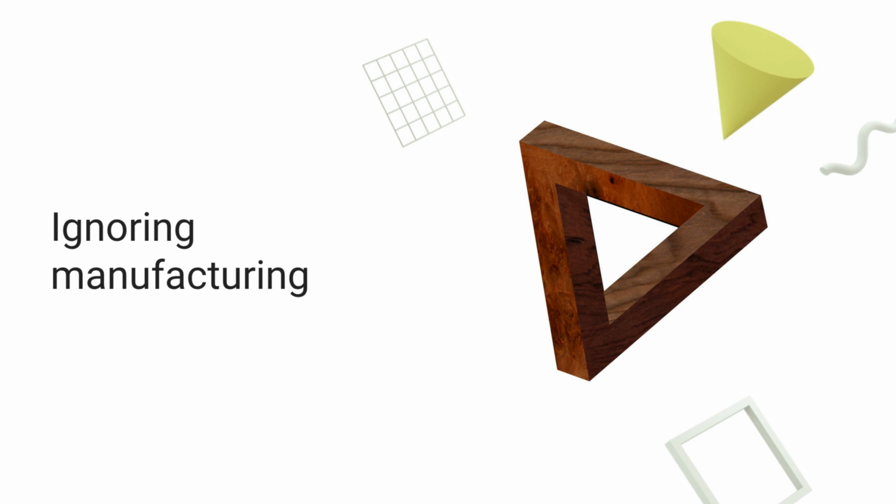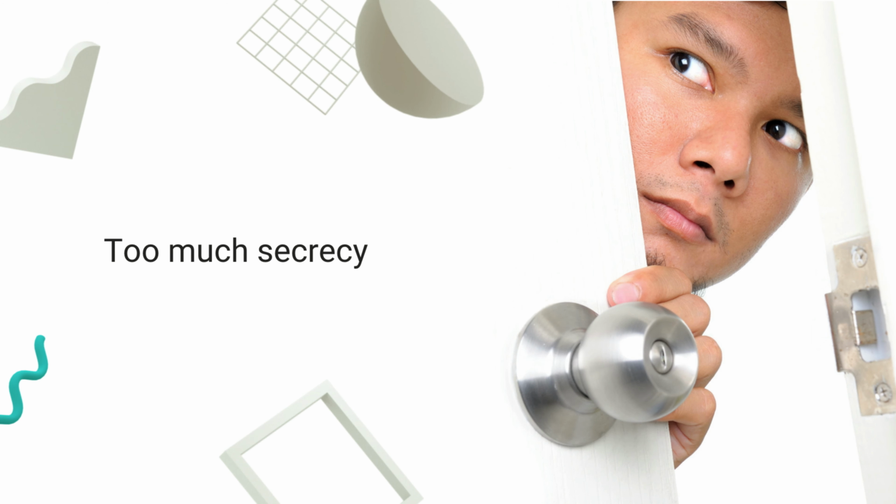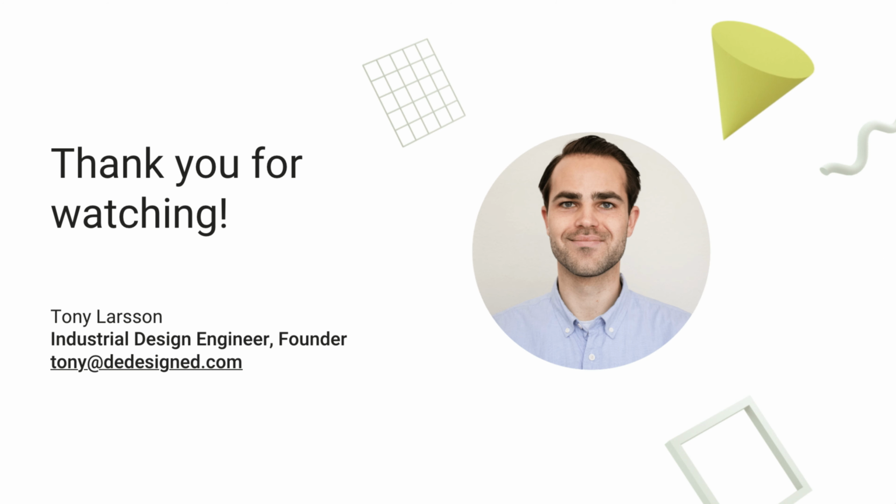So to reiterate, the most common things that I see tripping people up are ignoring manufacturing, not keeping things simple, developing products that are too complicated and being a little bit too ambitious with the scope, and then finally, letting the fear of somebody stealing the idea prevent the product idea from being validated and iterated upon.